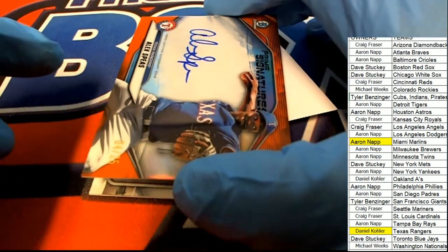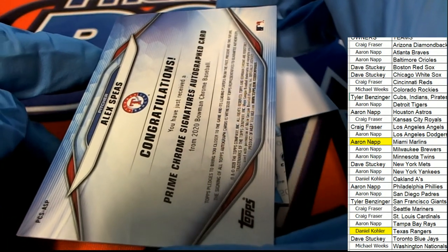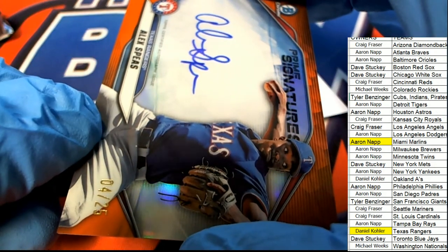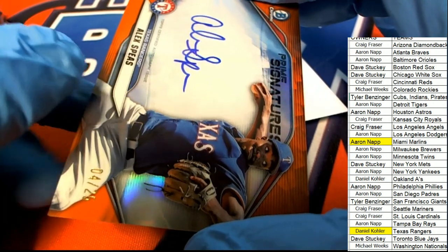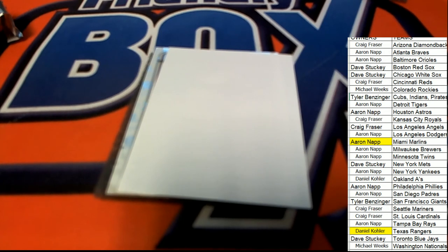See what this thing is numbered to. It is a Prime Signatures. Okay, there's no number on this one, but it is a very nice orange parallel. Okay, it's 4 of only 25. So very low number Rangers auto for Daniel K. Our final hit in the box break is 4 of 25 for Daniel K.